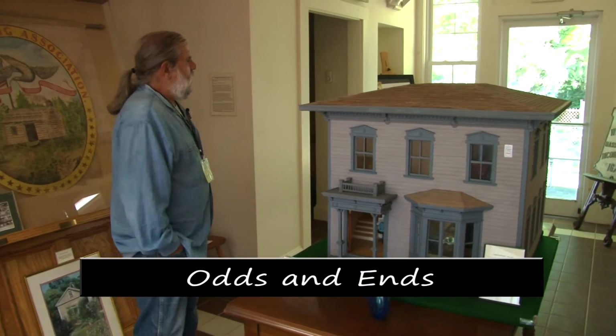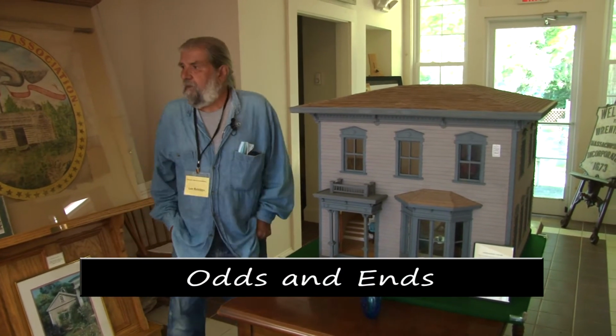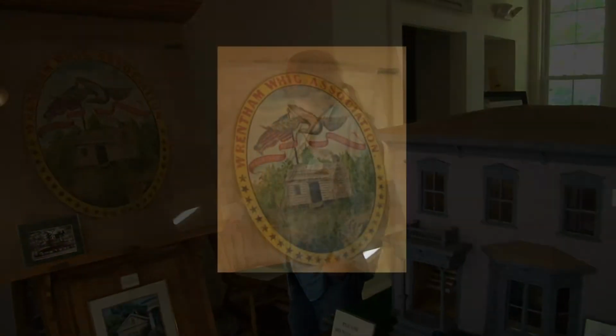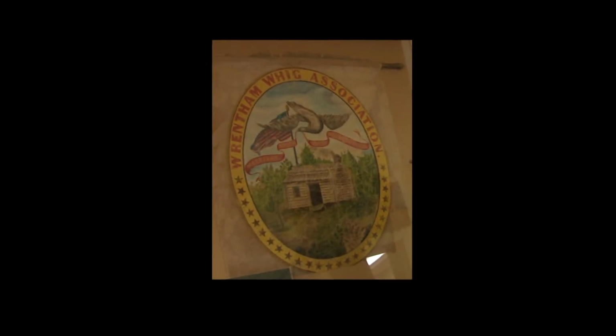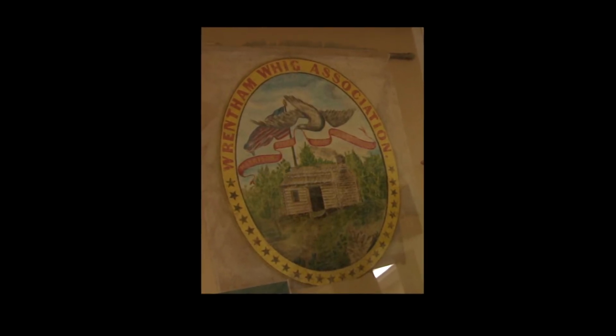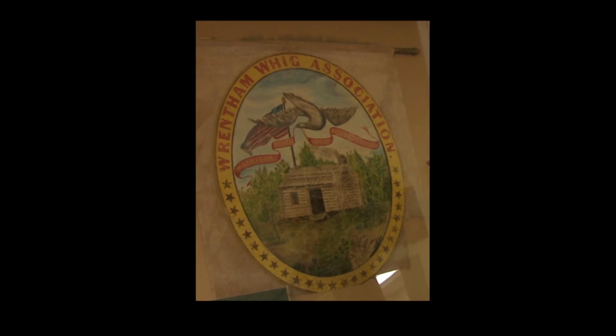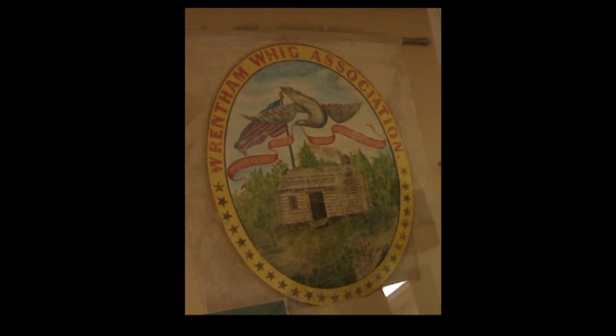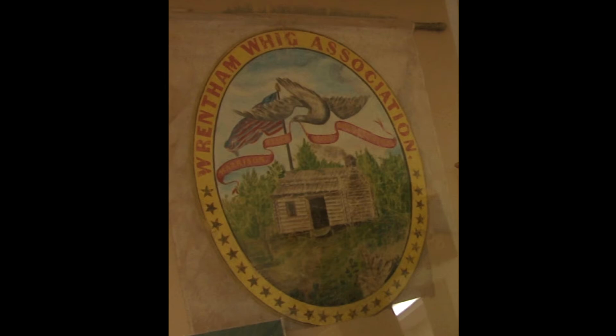This is the odds and ends room. The other thing that might be of interest to the town is the Wrentham Whig Association, which is basically the GOP. And this is a presidential campaign banner, 1839, okay? It was donated to us by John Eleanor Sheehan, okay?